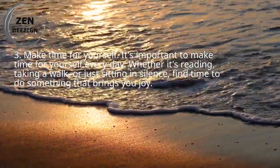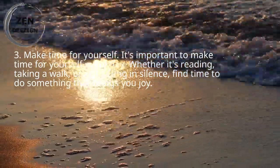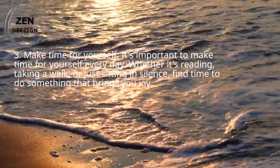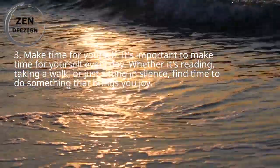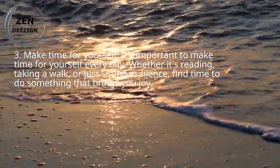3. Make time for yourself. It's important to make time for yourself every day. Whether it's reading, taking a walk, or just sitting in silence, find time to do something that brings you joy.